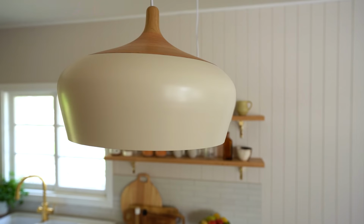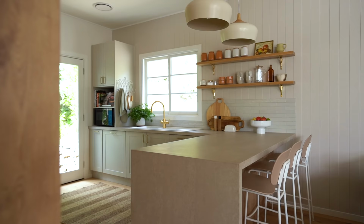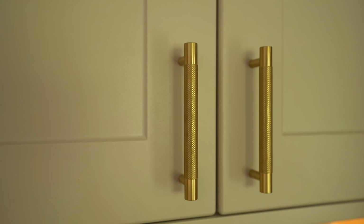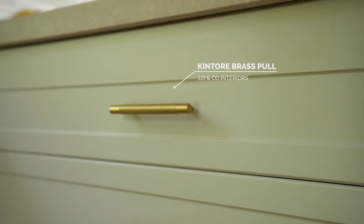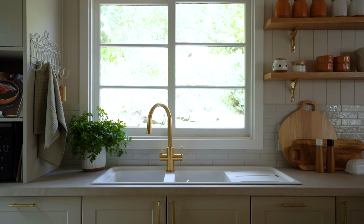I love those two feature pendants that are hanging above that island, those mini cocoa flip pendants. They were in off-white and they've got the most wonderful addition of timber, and I just really like those smooth, soft curves. The brass handles from Lo & Co, I really like the fact that we were consistent with those across the cupboards and the drawers. They just pimp it up to the next level and they work really well against both that timber and that cremasala.